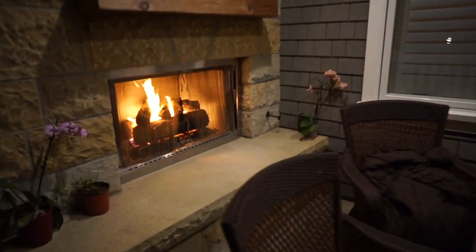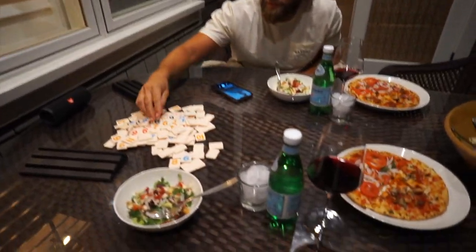Look at this setup. Blankets and all. Cozy. So cozy.